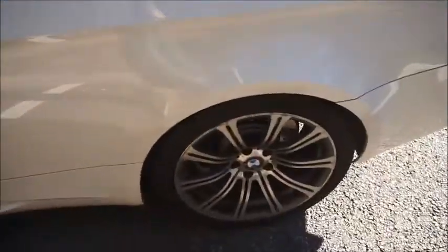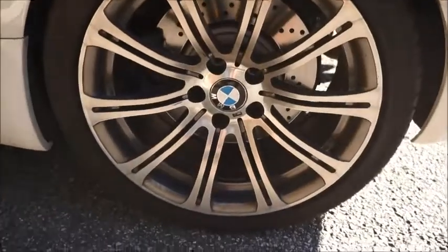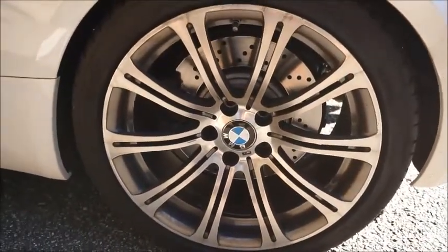Also, it has these 19-inch alloy wheels. And it has the M double clutch transmission.